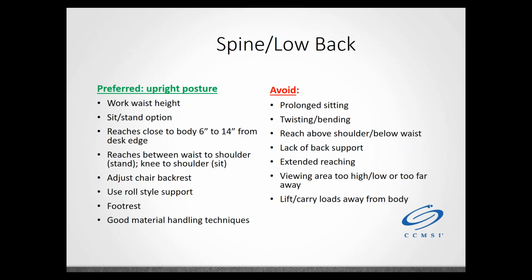I mentioned earlier that's hard on the shoulder, but it's also hard on the back because we tend to do a lot of forward bending when we have to reach too far in front of us or too far to the side. It may also affect our back if we're having to view an area that's too high or too low because we assume awkward postures. And as I mentioned earlier, you want to use good material handling techniques. You want to avoid carrying or lifting loads away from the body.